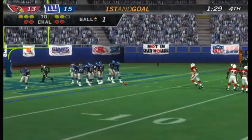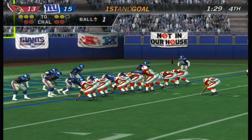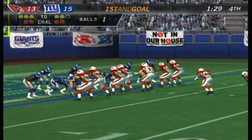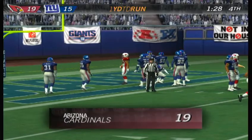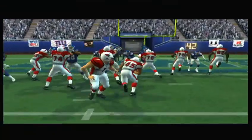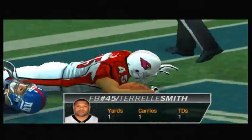It's first and goal at the 1. James is the deep back. Fitzgerald, the motion man. Can he get there? Touchdown, Cardinals. I'll tell you, they just knocked that defensive line backwards on that play. Watch it here. The offensive line explodes off the ball. The defense can't get any penetration, and the runner is in the end zone.